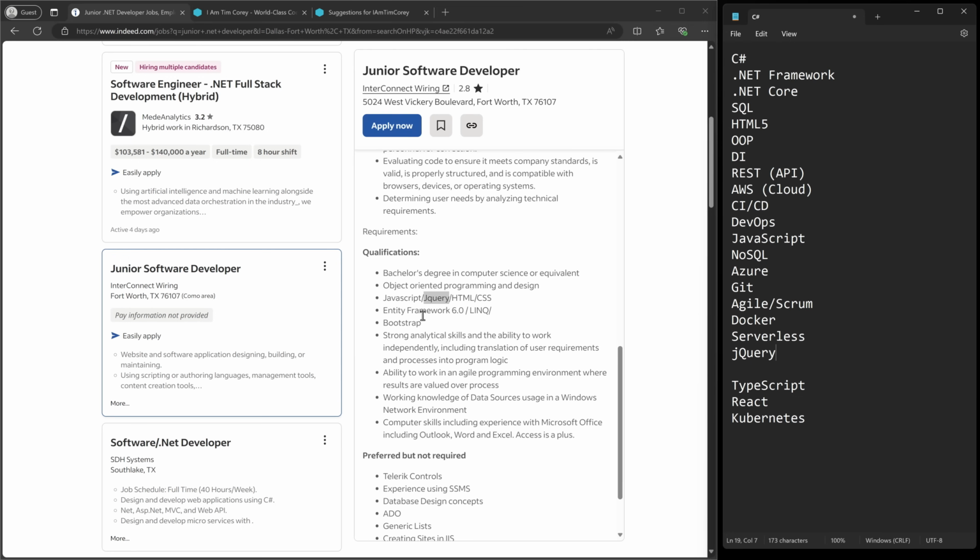Okay, it's not .NET 9 for sure. And here's another one, Entity Framework 6.0, that is part of .NET Framework. Okay, Bootstrap, there's another one that's good. Let's leave jQuery on the list for now. Bootstrap.